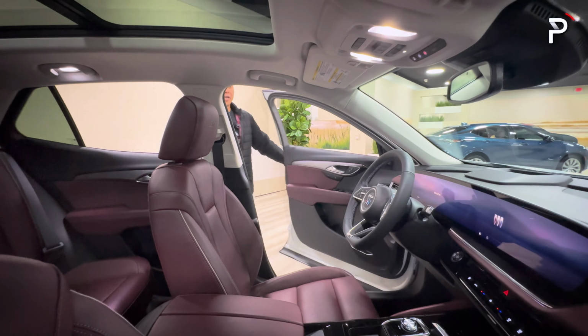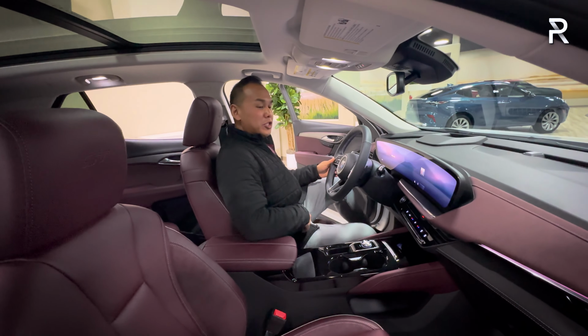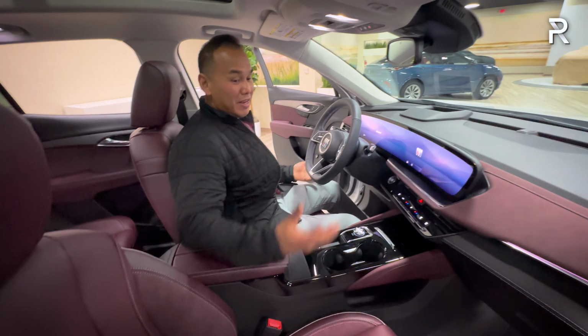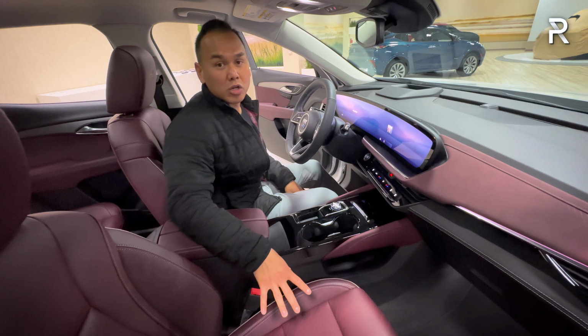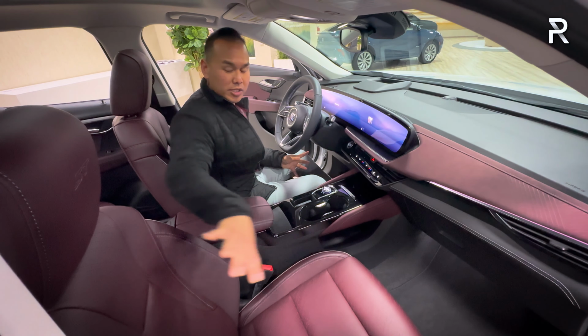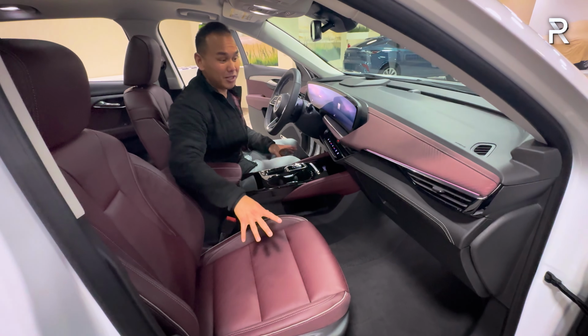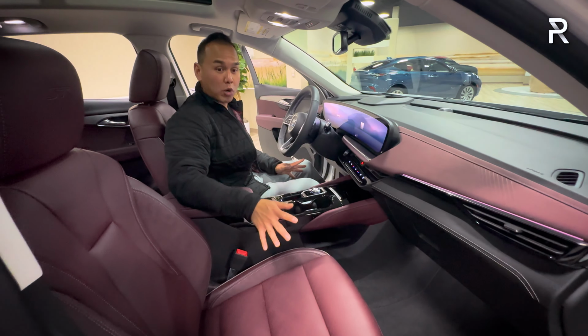Now, moving on to the interior of this 2024 Envision, I have to say Buick has been doing a really great job with updating their interiors, and this Envision here has a new color option for 2024. It's called Garnet with kind of an ebony two-tone look. This Garnet interior is exclusive to the ST version. I really love it. It's kind of like a dark burgundy purplish color, red.